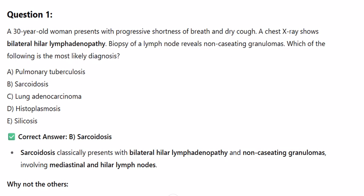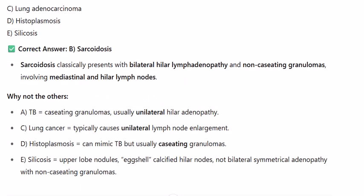A. Pulmonary tuberculosis. B. Sarcoidosis. C. Lung adenocarcinoma. D. Histoplasmosis. E. Silicosis. Correct answer B. Sarcoidosis. Sarcoidosis classically presents with bilateral hilar lymphadenopathy and non-caseating granulomas involving mediastinal and hilar lymph nodes.